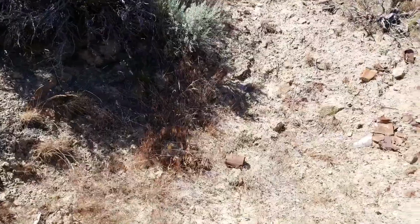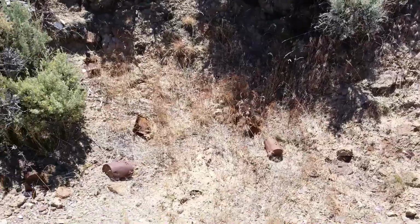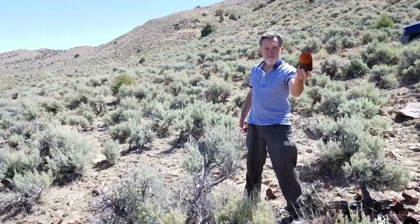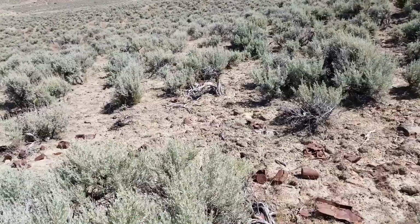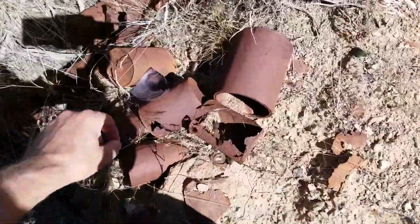Now I do see some glass around here. John, look at this. Yeah, that's an old bottle. And it's thick. There's a lot of old glass floating. ABC. Is it? Alcoholic beverage control? Adolf Busch, ABC.